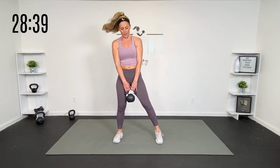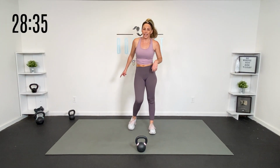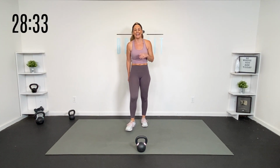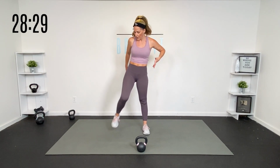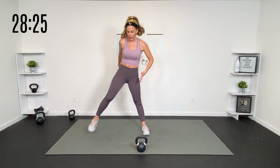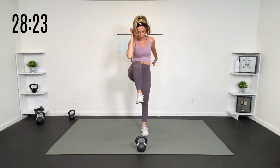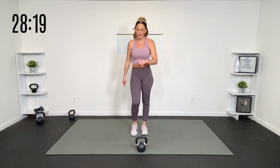Good, breathe. Set your kettlebell down, out of the way, take a step back away from it. Your next 30 seconds, that got your heart rate up, right? Even though that was strength. You can keep just to that, or we're gonna do a side lunge knee. So you're getting some power. You can just power it here, or you can add a little jump. It is up to you.